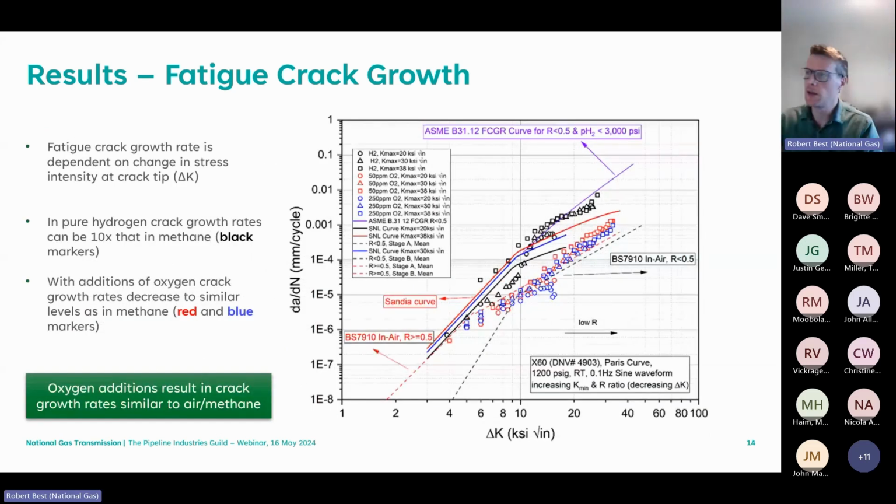Another way of presenting fatigue data is in what's known as Paris curves, and these are looking at the same data. We've got a crack growth rate here, so the number of millimeters per cycle that a crack can grow, and we can plot that against what's called a delta K. So K is a description of the stress state at a crack tip. So if you've got a pipeline and you pressure load that, there's a general hoop stress on the pipe, and if there's a crack in that, the stress intensity at the crack or the defect is intensified. That's characterized by this K term. And so a delta K is a change in K.